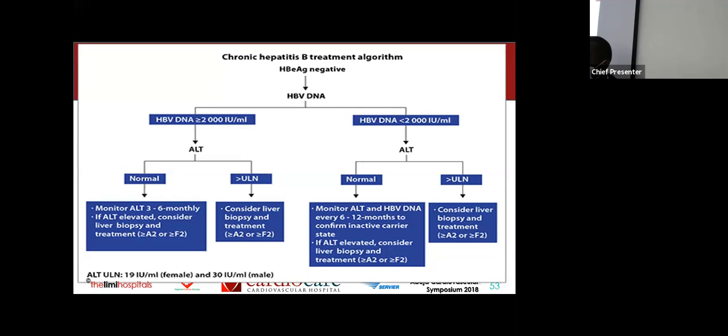Okay, so the question. Yes, sir. Is there a place for intermittent interruption of tenofovir in patients whose viral load has gone to non-recordable? Then number 2, what is the role of Nicolene essential forms?